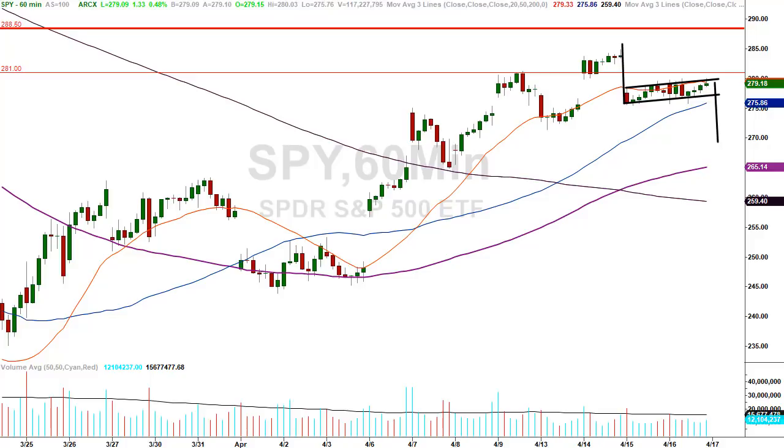They haven't done that. The trick, trap, fool, and frustrate crew is doing a pretty good job of wearing out the trader community that's short the market. They keep testing the top end of the range. They keep testing the bottom end of the range. They're not able to break up, and they haven't broken down.